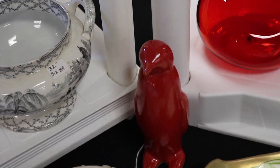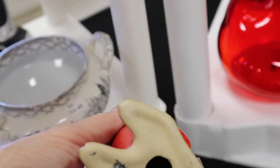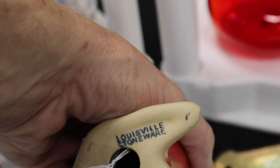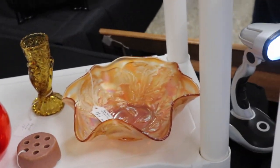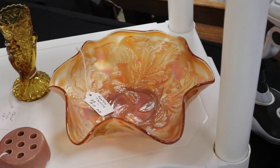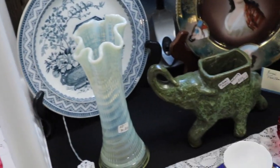They went out of business about 2000 when the first Gulf War came. A lot of companies couldn't make it anymore because the natural gas got too expensive. That one's Louisville stoneware. That's very different from what they usually do. A nice old Fenton Thistle Carnival Bowl. That's a pattern we see fairly often, but it's a nice one.